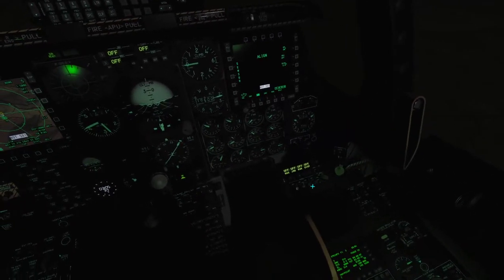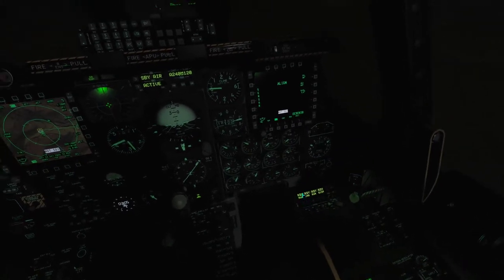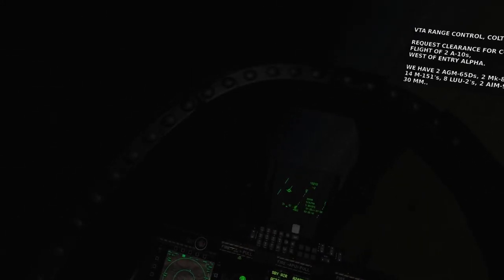Colt 1-2, fenced in, 5.5. STA range warning, control, autopilot. Colt 1-2. Request clearance for Colt 1, flight of two A-10s west of Entry Alpha. We have two AGM-65Ds, two Mark 82s, 14 M-151s, eight LUU-2s, two AIM-9s, and 2,000 rounds of 30 Mike-Mike.